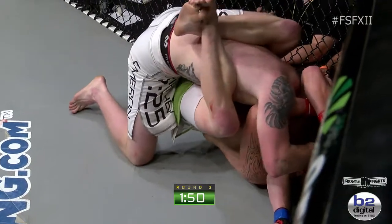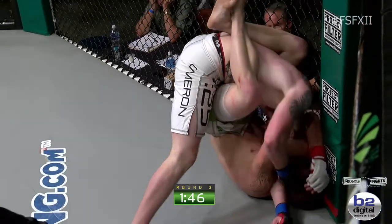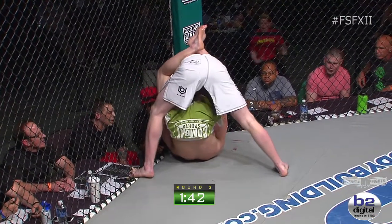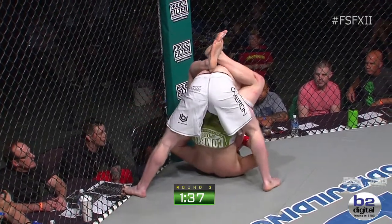Just hanging on. He's got a head and arm choke, but you're on bottom. You have no pressure, and the guy's just gonna pull out. So he's got to try for something. You got to take a risk. You're going to lose otherwise. You can either lose fighting back or you can lose just laying there.